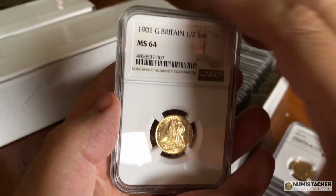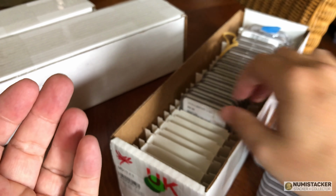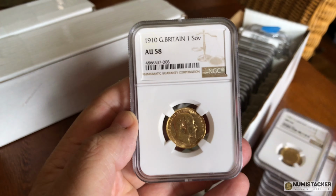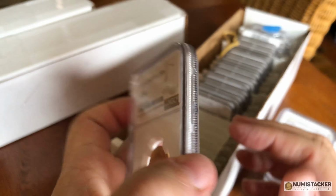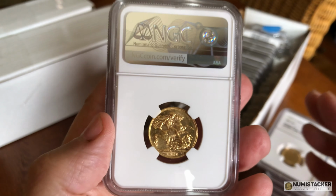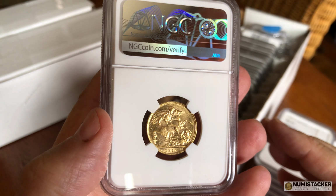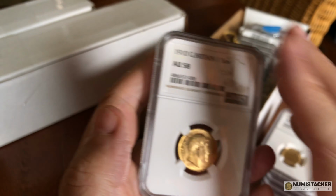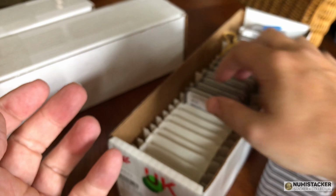It's a half sovereign, 1901. Those kind of coins weren't really circulated by 1901, so a lot of them are in pretty good shape. AU58 means that they did see a little bit of wear on it somewhere, or a little bit of rubbing in some places. Couldn't give it quite a mint state grade.